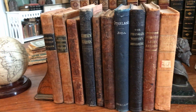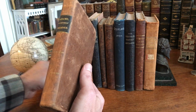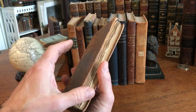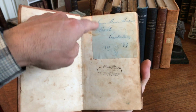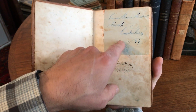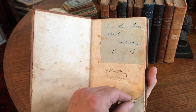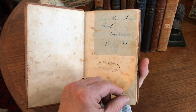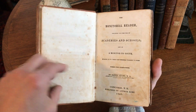We're looking at a small collection of 10 19th century textbooks, educational books used by American school children in the 19th century. This is nice. Here we see an ornate calligraphy ownership plate, 1844, in Canterbury, which is a Shaker village location. So it's entirely possible that this book was owned by a Shaker.